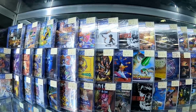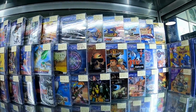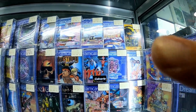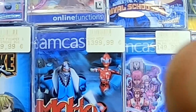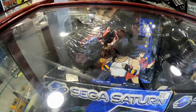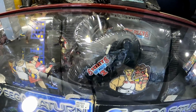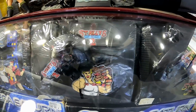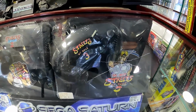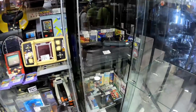We saw some of those in Geneva, and they had a ton here as well, including, as we're about to come up on here, a 1,400 euro. Look at my ugly finger just pointing at it there. 1,400 euros for that Dreamcast game. And then, oh my gosh, these Sega consoles. Each one of these had a custom Streets of Rage paint job, and they were selling them for only 100 euros. I thought that was a pretty decent deal for some custom artwork on those consoles.